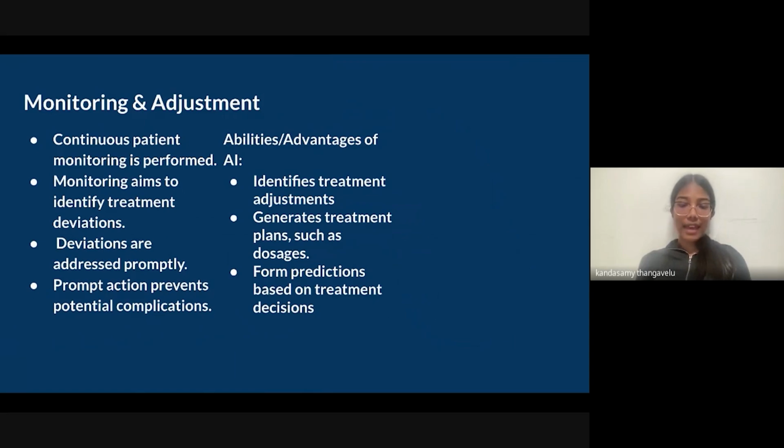Abilities and advantages of AI. AI identifies treatment adjustments and generates treatment plans such as dosages and a lot more. AI is also able to form predictions based on treatment decisions. For example, if there were two decisions that were in the same treatment, AI would have the ability to predict what could go wrong by selecting one choice over the other.